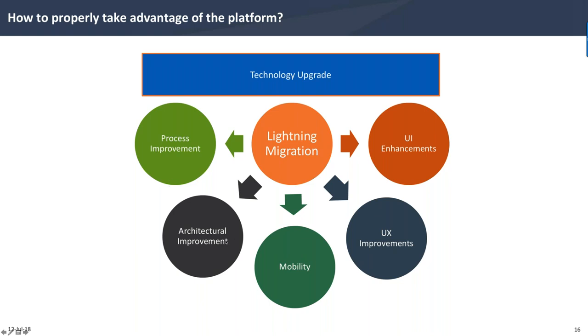We can also look at our architectural improvements. We can look at our mobility capabilities, user functionality, and UI enhancements. So we have to look at all these 5 different areas when we do a Lightning migration.